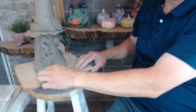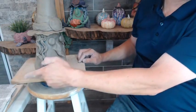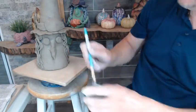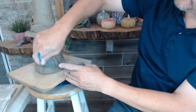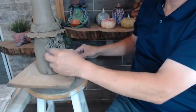If I have extra on the bottom, if it's a little bit too long, I can break those off, or take the rib and cut those off. Try not to have a bunch of coils laying down off of the piece, because as you handle it and pick it up and set it down, those coils will tend to break off pretty easily. Just going to add a few more coils back here. When you do gnomes, it's basically the same thing doing the hair on the gnomes as well.